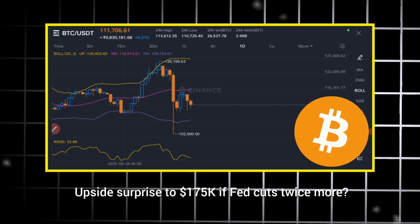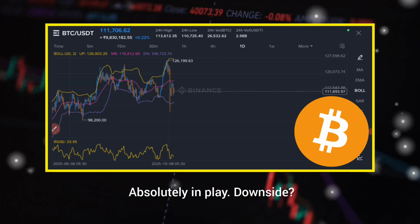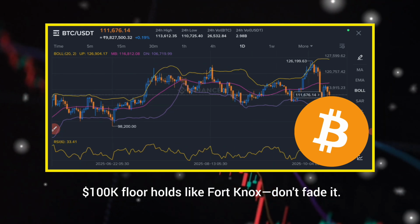Upside surprise to $175K if Fed cuts twice more. Absolutely in play. Downside, $100K floor holds like Fort Knox, don't fade it.